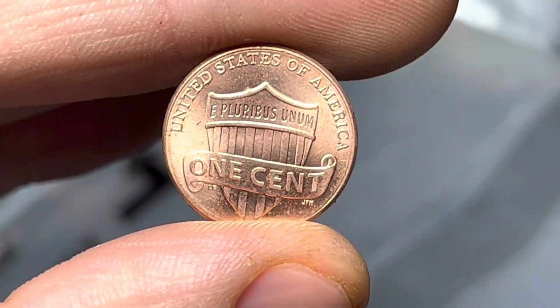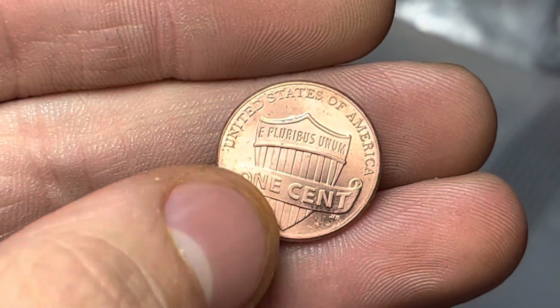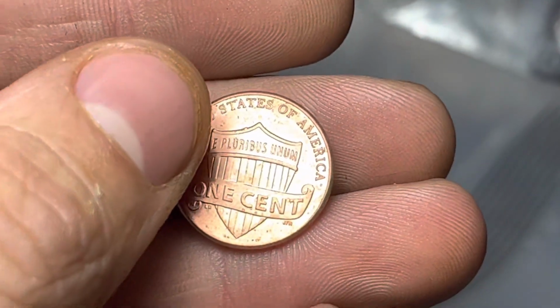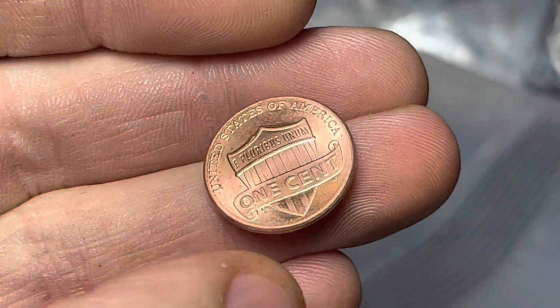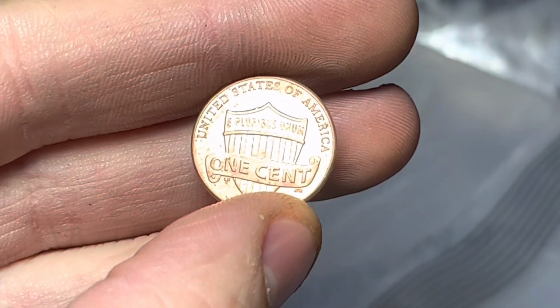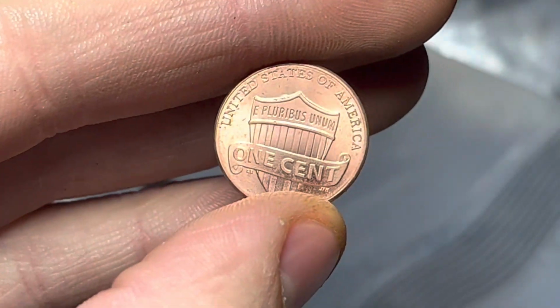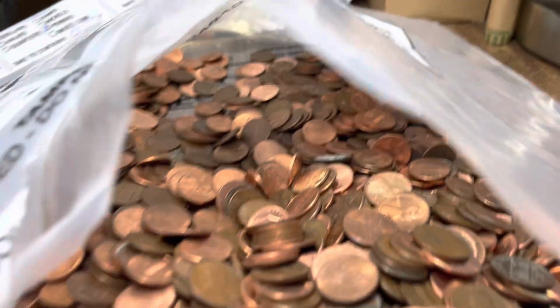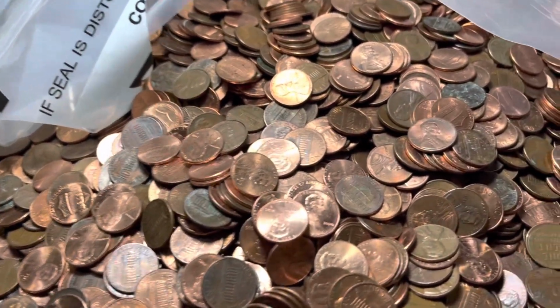Got our first error of the bag here. It's nothing crazy, but I do find these from time to time on the shield cents. If you look up above, like the R and E Pluribus Unum, you can see a little die chip on the shield there. I feel like it's somewhat common to find these, but I still try to hold on to them. Still a pretty cool find in my book. Alright guys, I would say I am maybe a quarter of the way through the bag here.